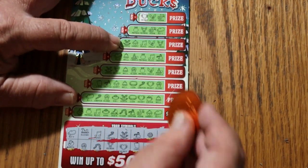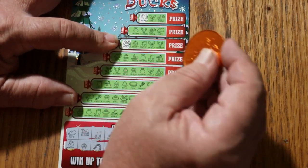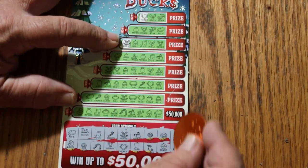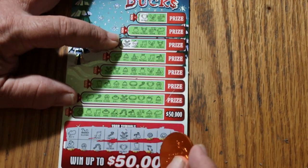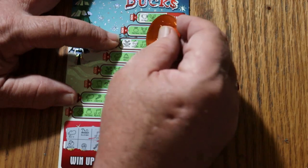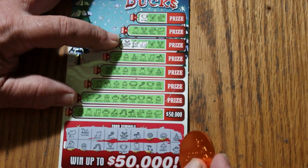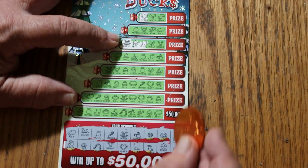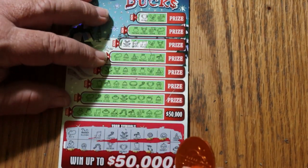Horse. Hey, we got a horse. There's the horse. Ornament. Yeah, we got the ornament this time. Music. Yeah, we got music there. Cool. Holly. And no, because we didn't get Holly there. That row's dead.